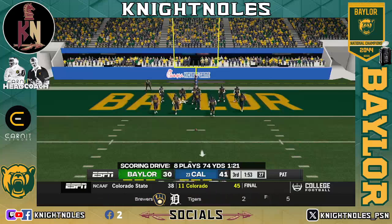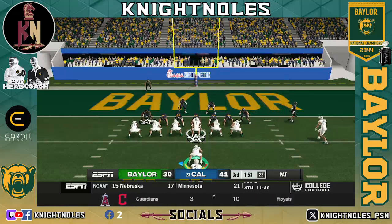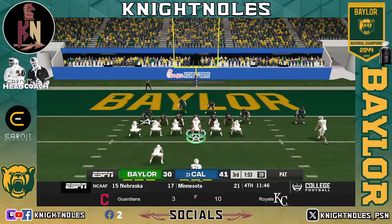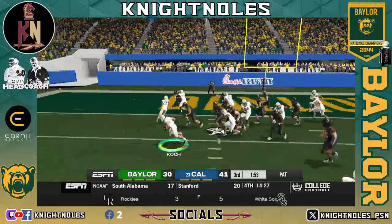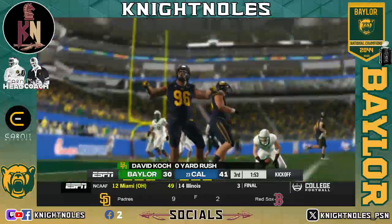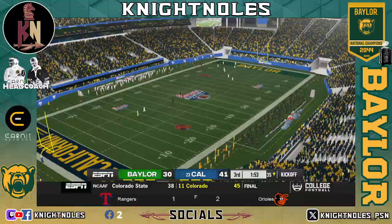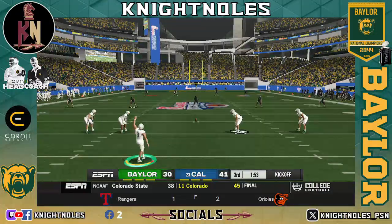So the offense will stay on the field and attempt the two-point conversion. A short yardage defense here. On the ground, left side. And he can't get in, trying for the two-point conversion. A nice 8-play, 74-yard drive. But they just get 6 points after failing to convert the two.